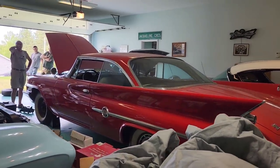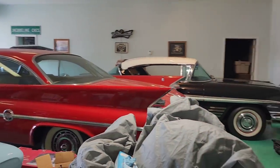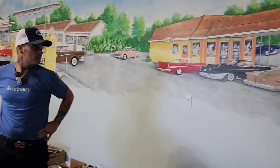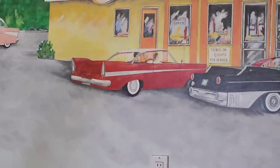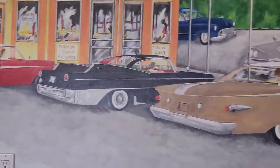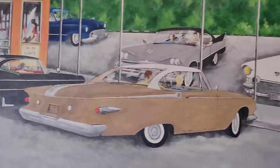You see that red one on the wall behind you there, the picture of it? Yes. That's one I got from you. You ended up selling that, didn't you? I ended up selling it, yeah. I wished I didn't sell it, but it was at the point in time where I needed to sell. I sold it too. That's the way it goes, isn't it? Yeah.